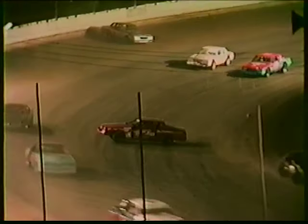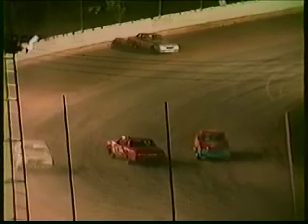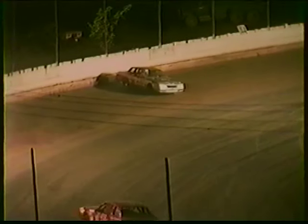In the wall here, the 11 of Charlie DiLoretto. The caution is out here on the final lap. We must run 2 consecutive green flags. Back up to speed. We got a crash here coming off of 4. Look out! Bob Dameron in the 12, bouncing around there.